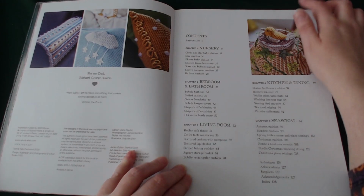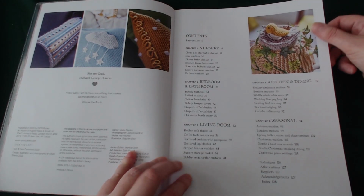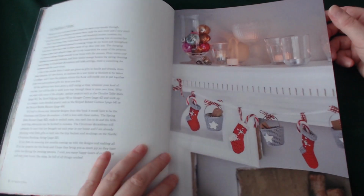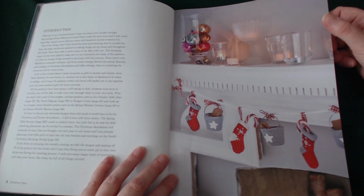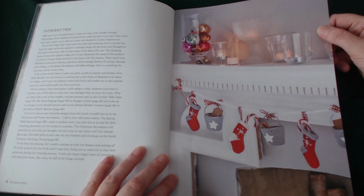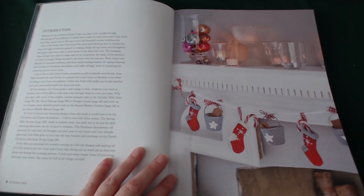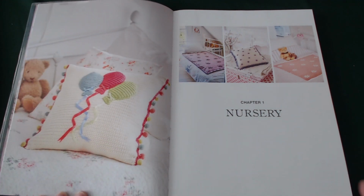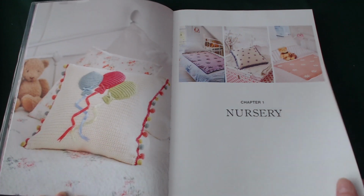That's all I'm telling you about this front page. I'm skipping forward before my voice goes. Okay, so we've got some really cute pictures here of some stockings and some buckets. It's probably got a better term for it, but that is from the festive set, right? So let's get into the nursery patterns here.